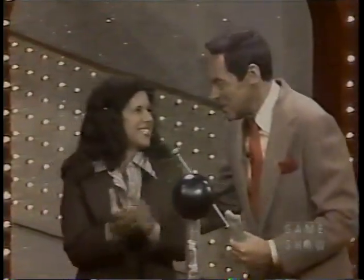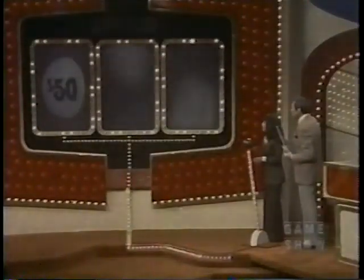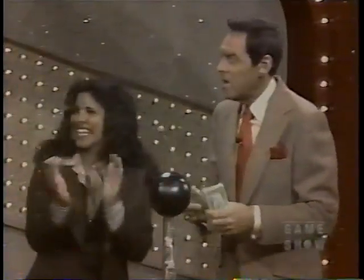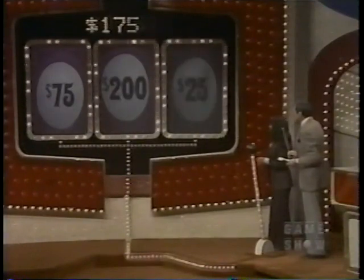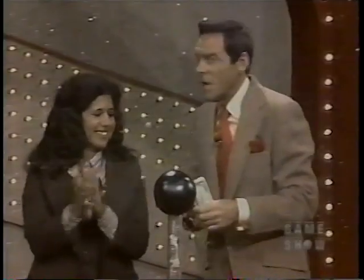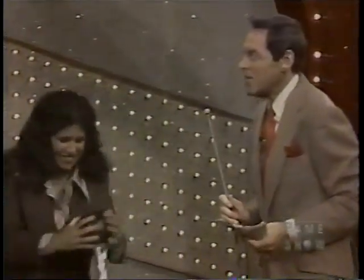I'm anxious to get to it, so are you. Give him a spin. All right, here goes. For your first spin, you get 50, 25, and 100. $175 if you stop now. Mom, boyfriend, what should she do? I'm gonna go. She's risking $175. She gets 75, 200, 25. 300, 400, 475. I'm gonna go. Okay, risking 475.